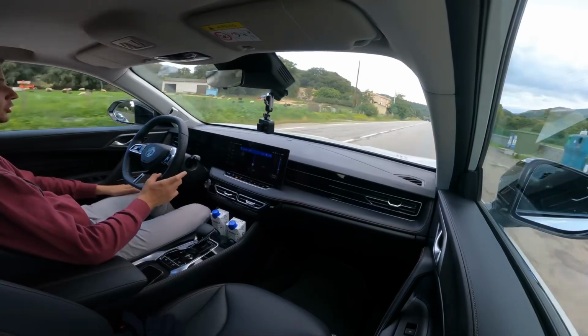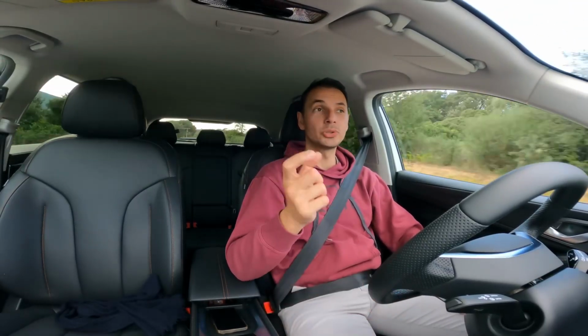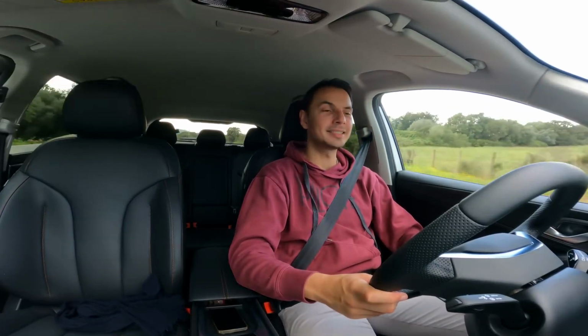For the moment, I have a consumption over 10 kilometers of 17.3 kilowatt hours per 100. So, that's what it gives. If we do the calculation with the size of the battery, in your opinion, how far do you think we can go? I'm quite curious, I like doing these tests.